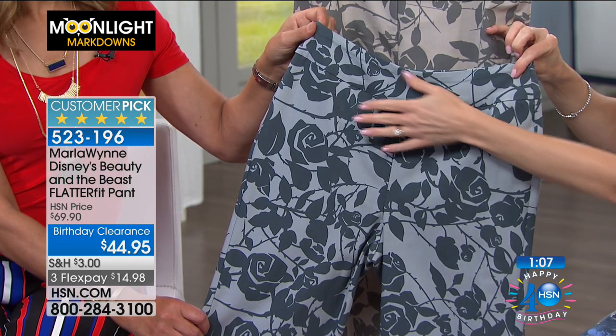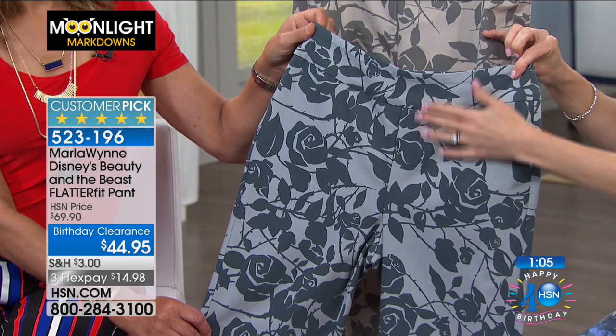Marla, when she designs for the celebrities, she's like, okay, what do we need to do? Well, we need to flatten out the tummy. We need to smooth everything out. We still want to look sophisticated, elongated, beautiful, and classy.